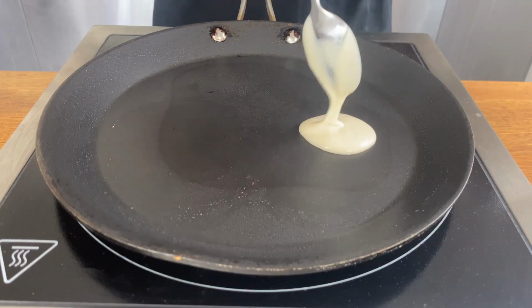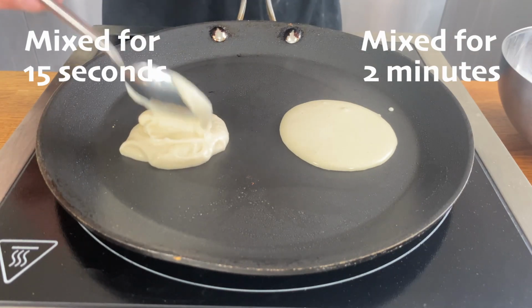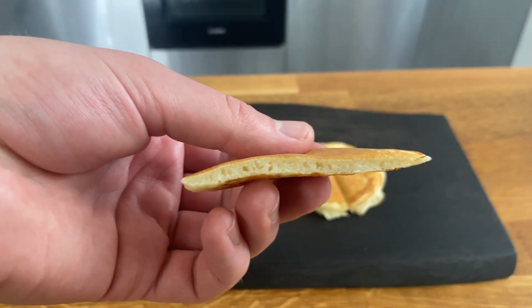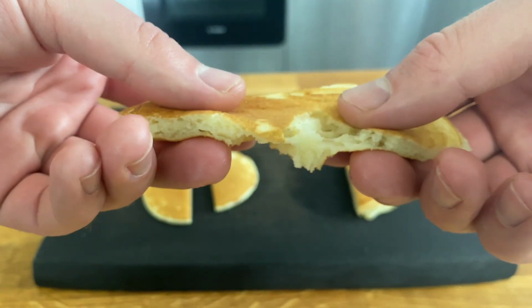And when you start frying them, you can see right away how big of a difference it makes. When you mix your batter too much, you get rid of the bubbles which were created by baking soda. It results in flat and dense pancakes. If you look at the batter that was mixed for 15 seconds, you can see right away that those are packed with CO2 and those are pancakes you want to eat all the time. So with all of this knowledge, we can make perfect pancakes.